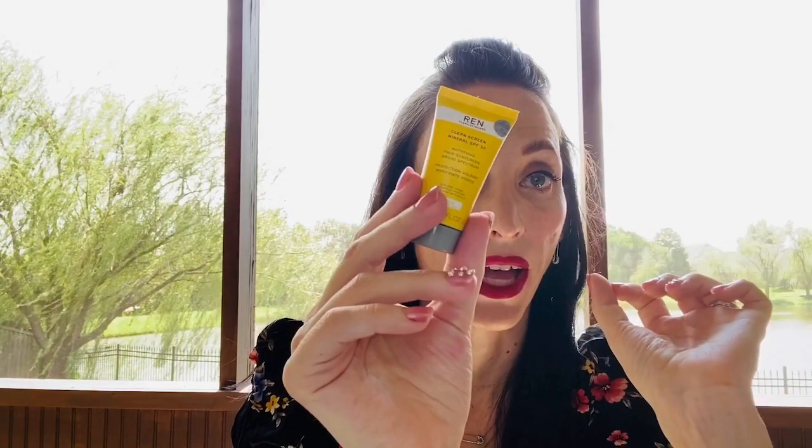What have I been playing with? I like this Ren Mineral Sunscreen. It's pretty cool. And eventually a Dear Kimberly is going to be all about SPF, because you guys have a lot of opinions and I think that's great. I want to hear your opinions, but I just want you to hear mine too. But that's cool.